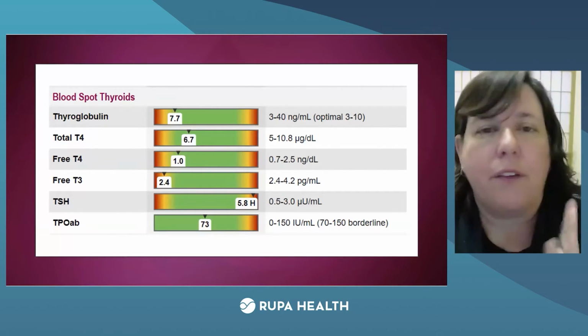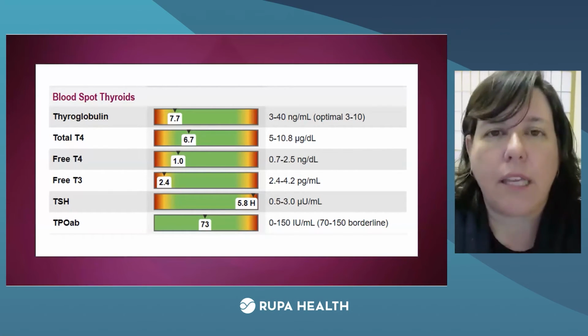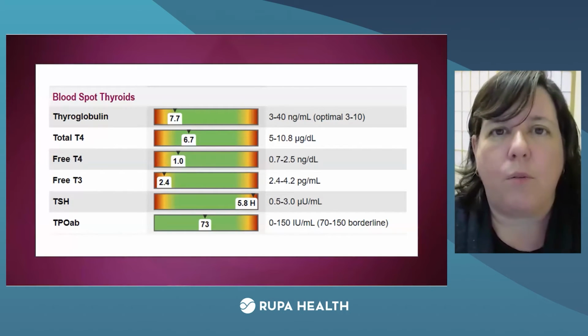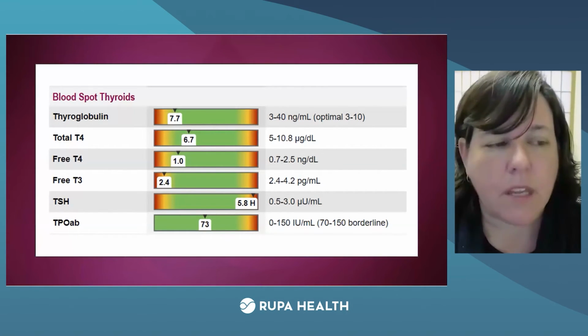That's harder to see if your ranges are super tight and you're using an assay that just has a range of 0 to 2 or 0 to 9. So clinically, I like that because someone who's normal at 140, 130 may be more symptomatic than someone who has a level of 10. So that's how it is.